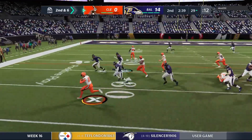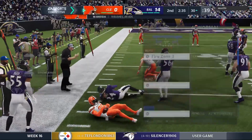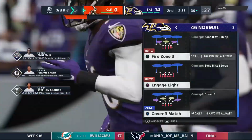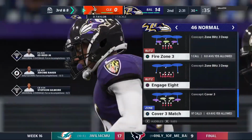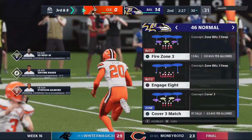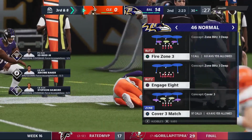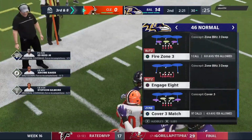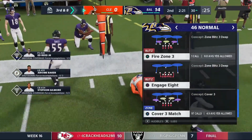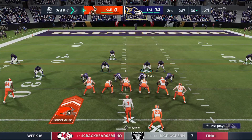They run with Breida. And there is nowhere for him to cut back as he's taken down in the backfield. Now they're staring at a 3rd and 8. That last play backwards a yard. The 22 is the line to gain here on 3rd down.